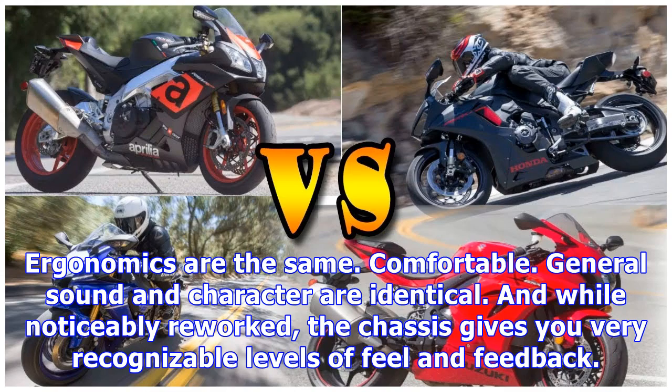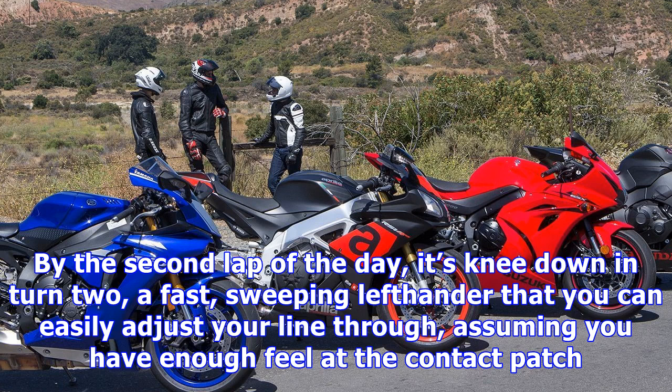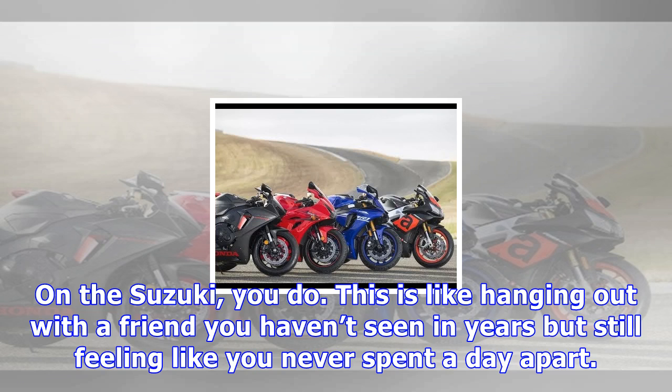I do myself a favor by starting on the Suzuki. Updated with new engine, chassis, and electronics, this latest GSX-R is dramatically different than its predecessor and at the same time not. Ergonomics are the same. Comfortable. General sound and character are identical. And while noticeably reworked, the chassis gives you very recognizable levels of feel and feedback.